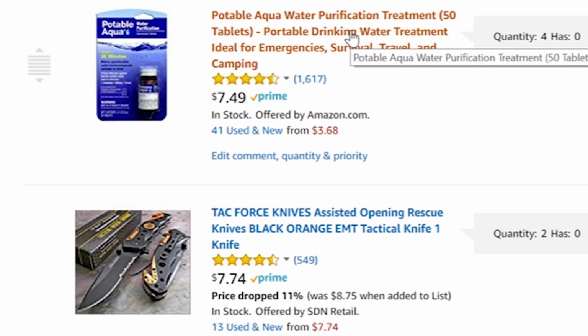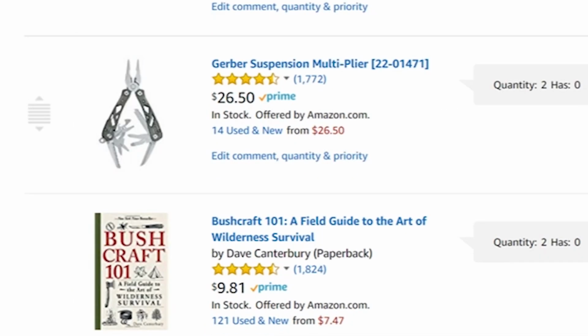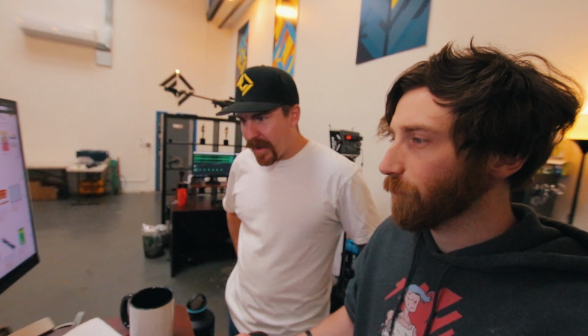Waterproof matches, tablets that you can use to start cleaning water, tack knives, Leatherman, Bushcraft 101. Yeah, dude, this is really... I'm pleasantly surprised, Carmichael. I feel like it's about 2 years worth of work. You're gonna make it out of this whole thing alive, buddy. If I ever get to ordering. I think it's a good measure of understanding how your life has changed. Look at your Amazon history.